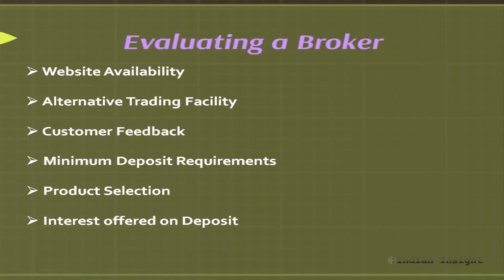Now, the next important factor to consider is the product selection. See, if you're a beginner, you're probably thinking about trading in stocks, but there are also alternatives available to trade. For example, after you gain some experience, you may like to trade futures and options on stocks. Usually there is substantial difference in brokerage fee for these products between brokers, so you should compare the brokerage fee of different brokerages before choosing a broker.